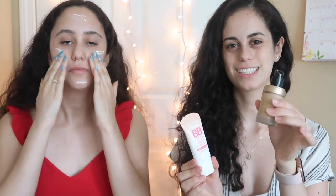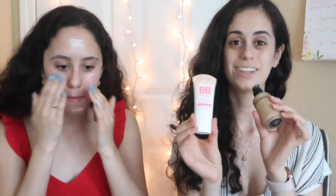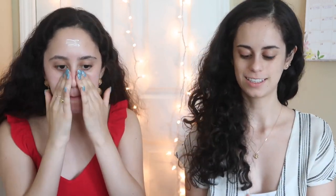So let's get started. I'm going to start with the NYX Born to Glow Illuminating Primer because it's really good and I'm going to douse my face in it. I'm going to use these two: the Born This Way foundation and then the BB cream from Maybelline. I love these two mixed together because they give off that dewy vibe, which is so nice.